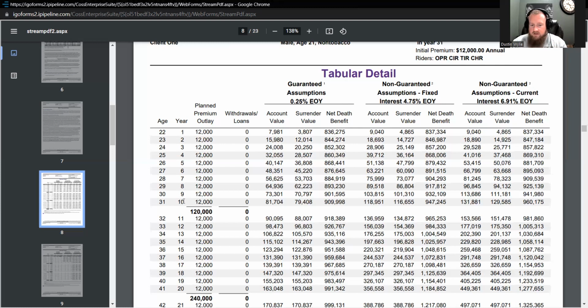And let's go down to year 10. You're 31 years old, 10 years after you started your policy. You put in 120,000 so far, so 12,000 a year for 10 years. Your account value is a little over 120,000. So about year 7 or 8, these policies start to be even after all the fees and everything. You are back at zero.